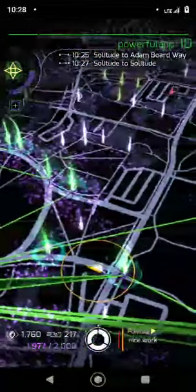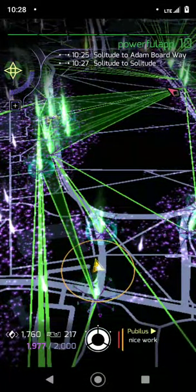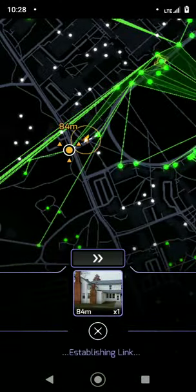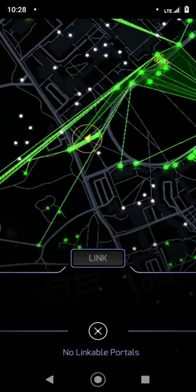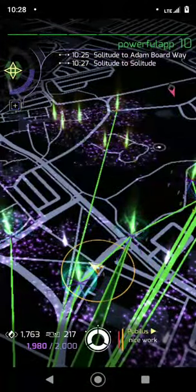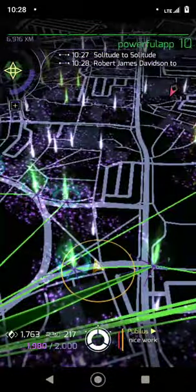Oh man. Oh, hacking possible. Link possible. XM reserves 53%. Range acquired. XM reserves 51%. Establishing portal link. Portal link established. Excellent work. Hacking unsuccessful. Cooldown active. 2 minutes remaining. XM reserves 53%.